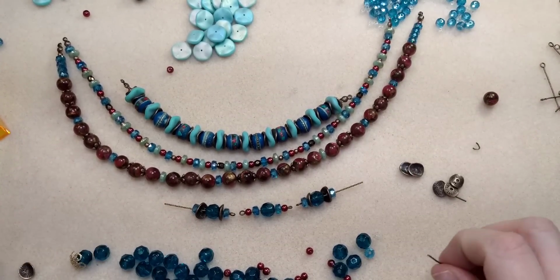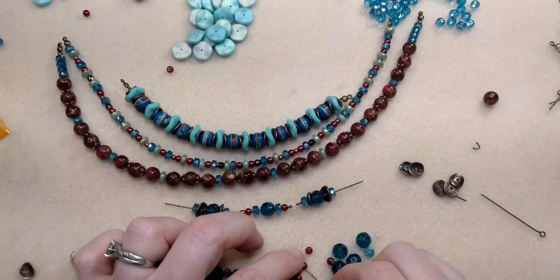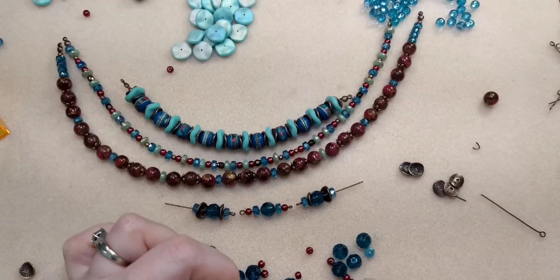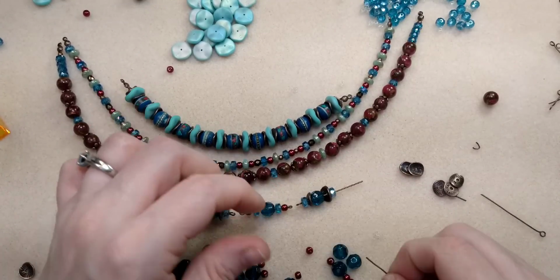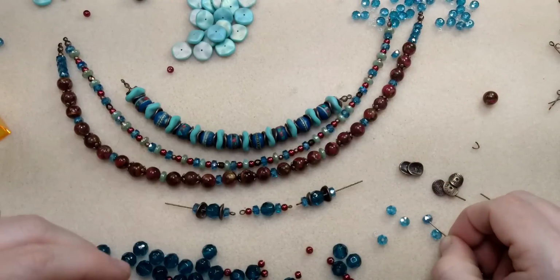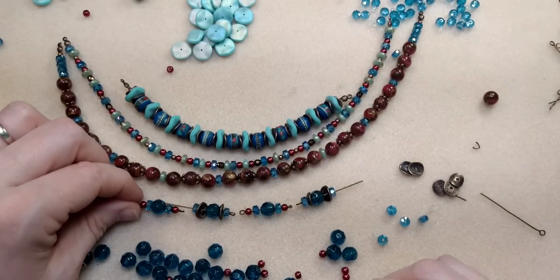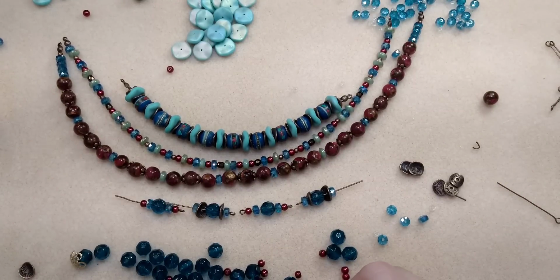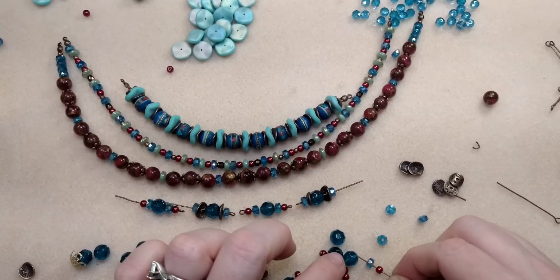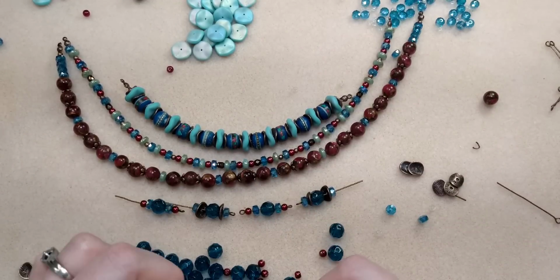Okay, so let's look at this. So there's those. Let's do another one of these. So we'll do our pearl. Sparkly rondelle, teal bead. Sparkly rondelle and pearl. Here. Same thing on this side. Pearl, sparkly rondelle, teal bead, sparkly rondelle, pearl.